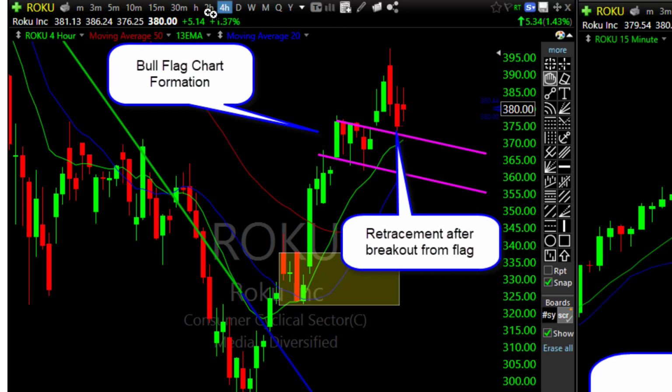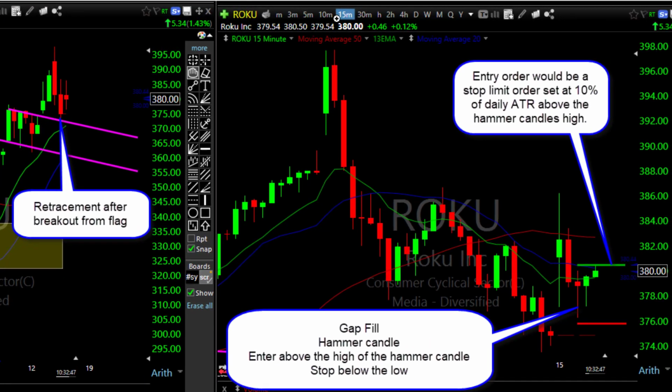So this is on the 4-hour time frame here, coming down to a 15-minute chart. So we're taking a day trade entry for actually a swing trade. We're going to be in this trade for multiple days, 2 to 10 days. Is the trade plan here.